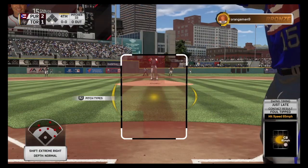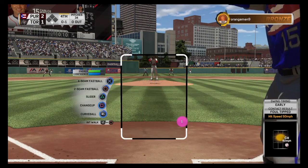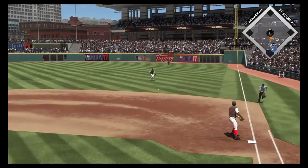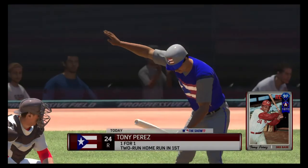Digging in to try it again. Carlos Beltran comes into this at bat 0 for 1 in the ballgame. And they start him with a changeup, but this is chopped foul at home plate. Ground ball right side, straight into the shift. Murphy has it. Throw to first in time. 1 gone here in the 4th.